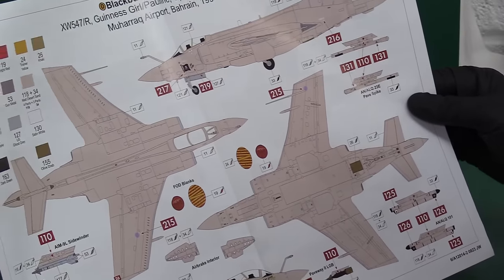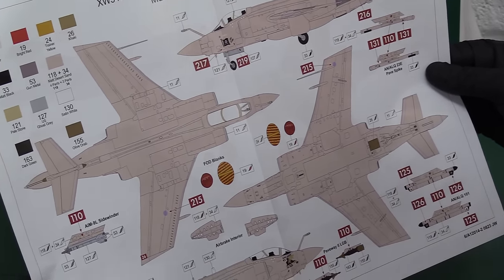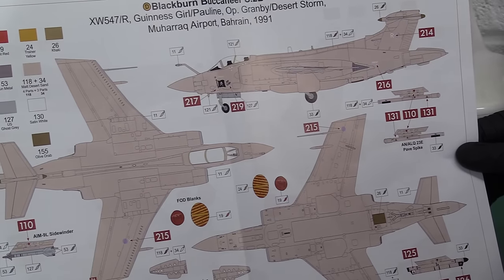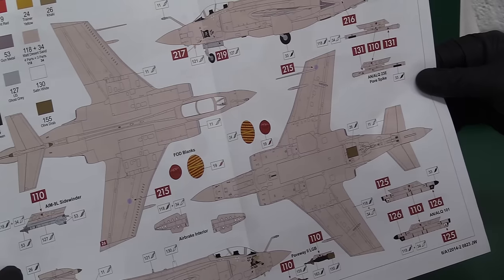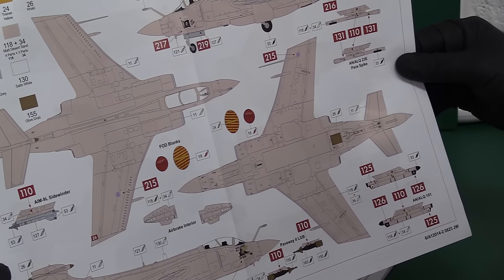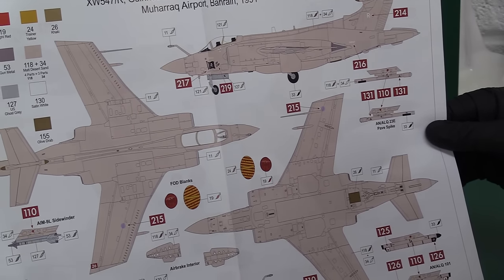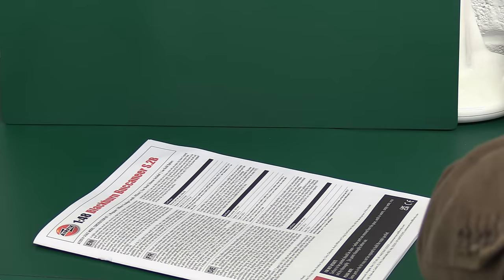Well, that's nice. And then on the other side, finally, we've got Operation Granby, of course. I'm pretty sure it's 12 squadron, even though it doesn't say, out of Lossiemouth, and then you've got all your Sky Pirates, I was right actually, Sky Pirates on one side, and then Guinness Girl on the other. Guinness Girl, are those the same aircraft then? I guess they are, okay. And this is operating out of Muharraq Airport in Bahrain in 91. Muharraq Airport in Bahrain, yeah, okay. Flying further up the Gulf, aren't they? Very nicely done, though. I like those. Those are nice. So that's all good.